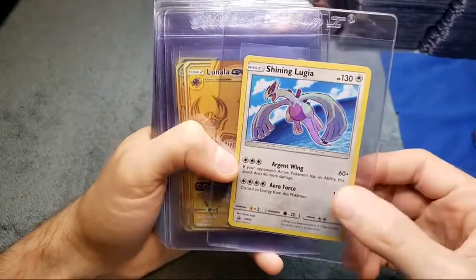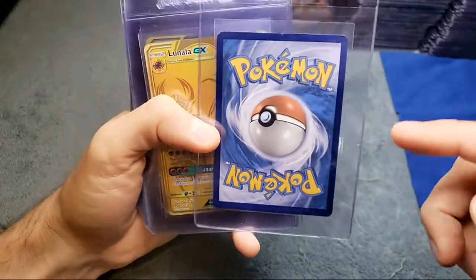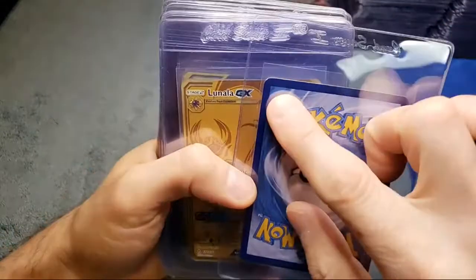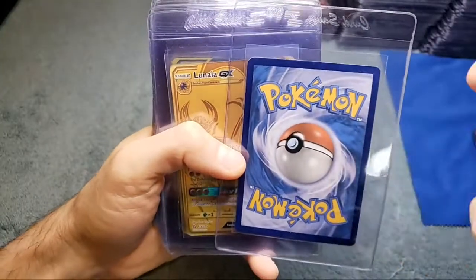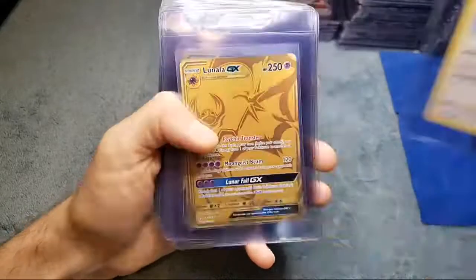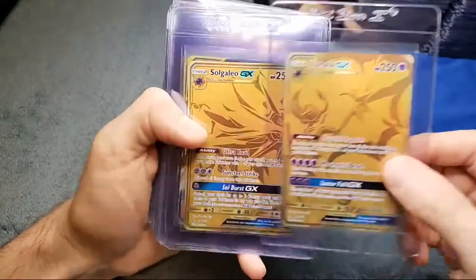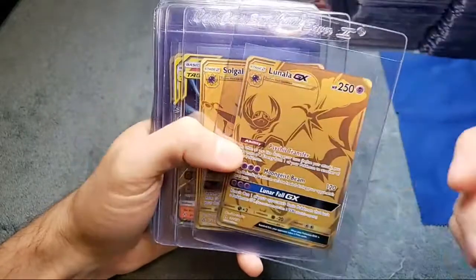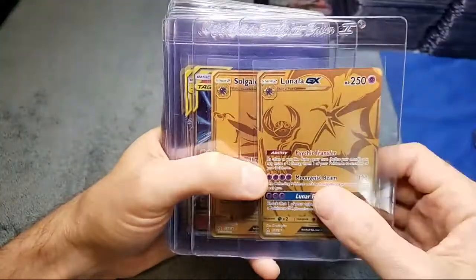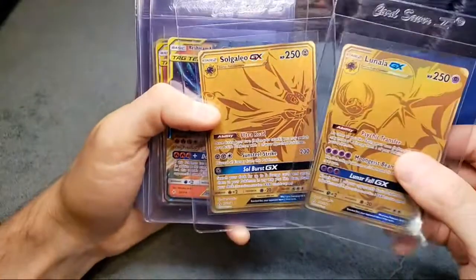I do already have this in a 10, and the 10 prices has just gone nuts on this card. This one's just slightly off-center on the front, and there's a little white dot there. It's probably a 9, just looking at it, which is still pretty good money, and I got it for a good price. Next, we got the gold Lunala and the gold Solgaleo from Ultra Prism. I had these cards, and I sold them for a few hundred, or whatever they're going for, so decided to pick up a few more.